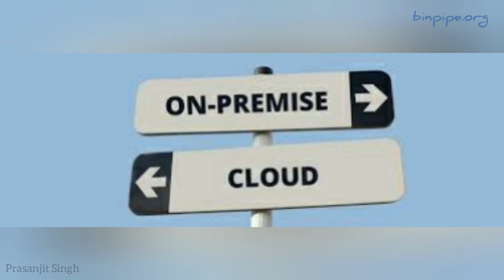Now, taking it for granted that hybrid infrastructure is the best, because even if you are moving to the cloud, you cannot move the entire thing overnight. So there would be a phase in the migration life cycle where some of it would be on-premise, some of it would be cloud. But there are challenges there. We'll come to that in a while.